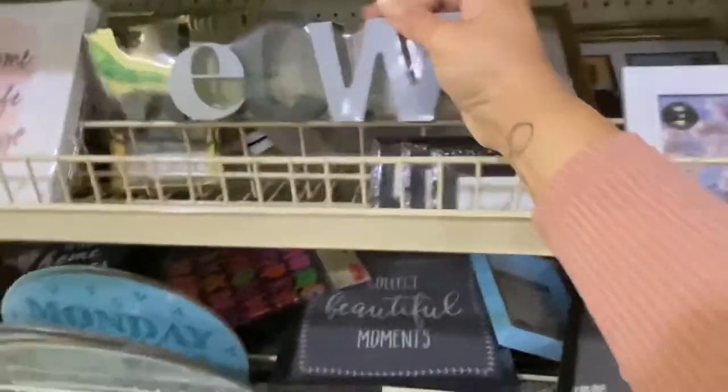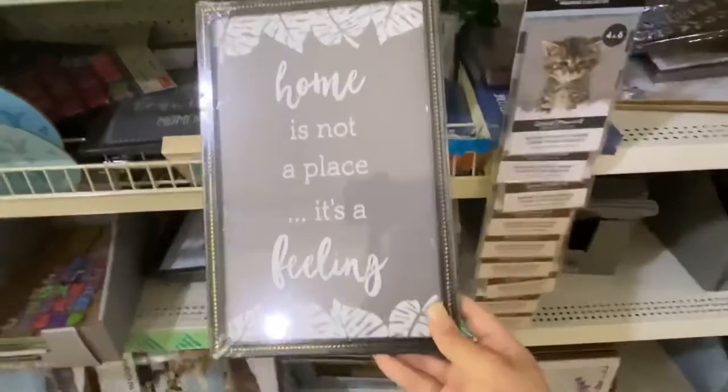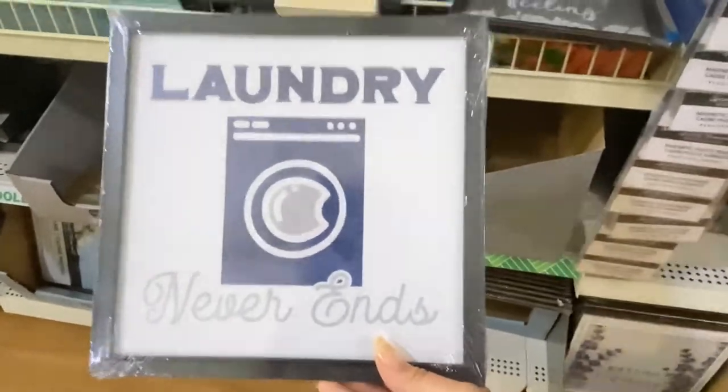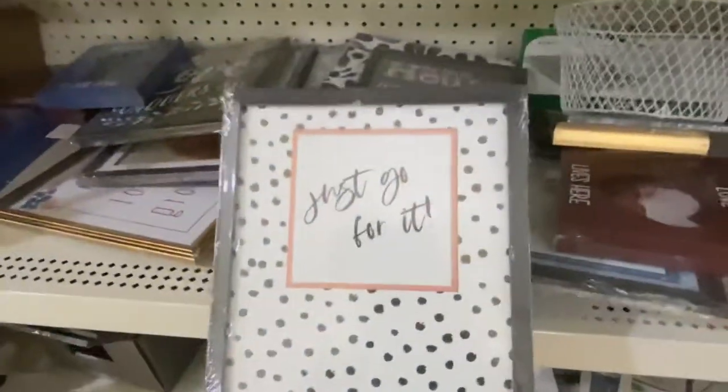Meow. Okay. This is so true. Just go for it.